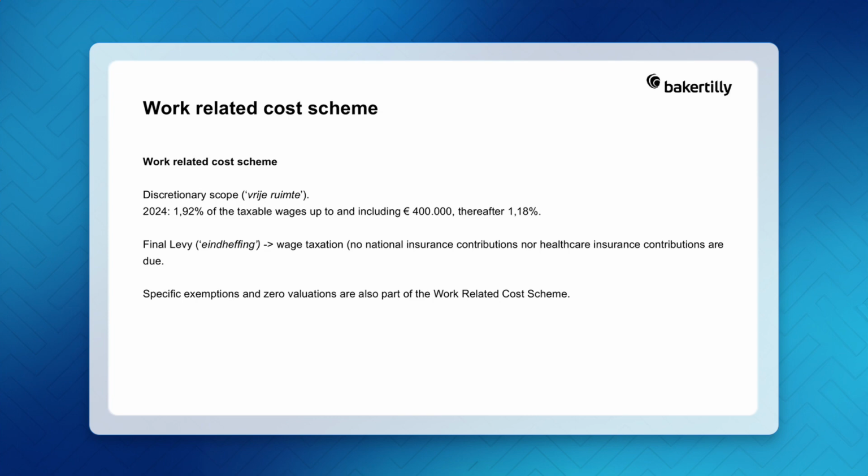If you exceed your vrije ruimte, your discretionary scope, then you have the final levy, the eindheffing in Dutch. The final levy is the wage tax, so there's no national insurance contribution, there's no healthcare insurance contributions due, but it's the wage taxation, and it's quite steep. So we always try to stay away from it, but simply put, if you have provided your employees with a big package at Christmas, it could be that you would exceed the vrije ruimte, the discretionary scope, and then a final levy is due.